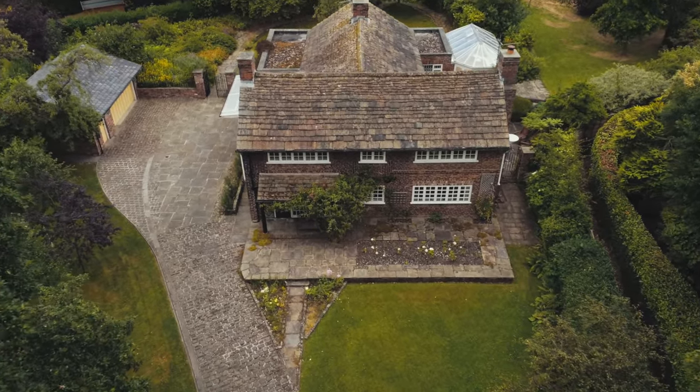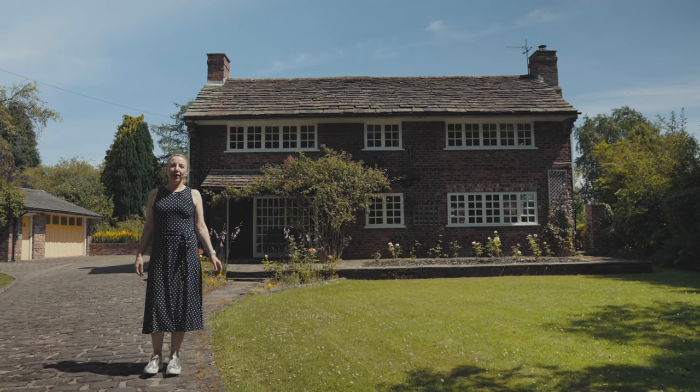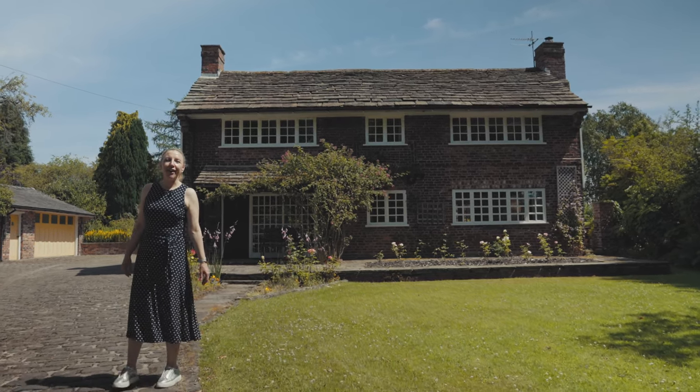Welcome to Tampit, the simply stunning and unique 16th century cottage here in the heart of Bramall. Let's take a look around.